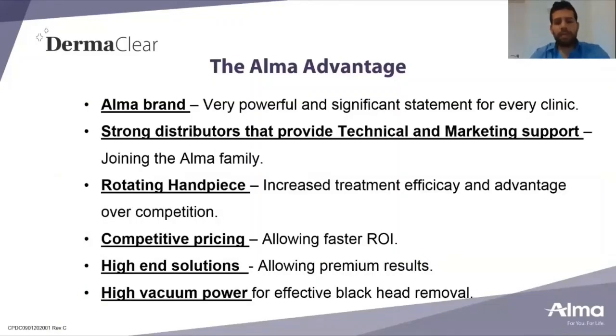To conclude, what is the Alma advantage in this market over our competition? First and foremost, it is the Alma brand. The Alma brand is a super strong brand, and it is a very powerful and significant statement for every clinic to be able to say that they have an Alma system in their clinic. The Alma brand comes together with our strong distributors that provide technical and marketing support. So essentially, a new DermaClear user is joining the Alma family with everything that it entails, and that is an extremely powerful tool and means a lot to a potential client that is considering which brand and which system to go with.